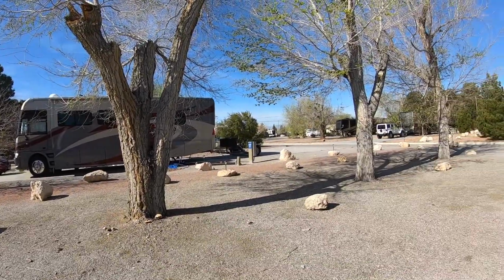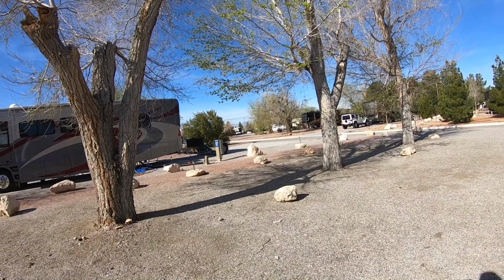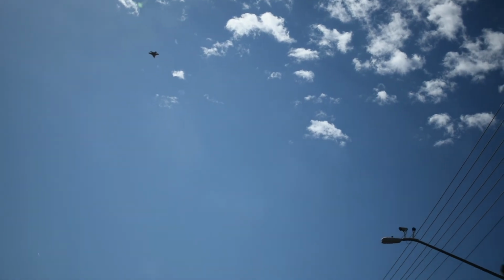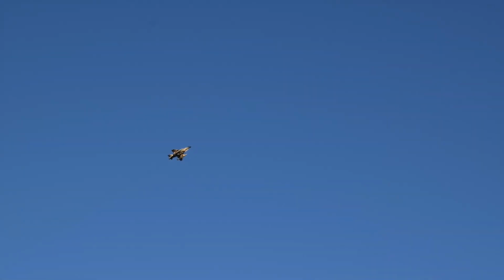So the Thunderbirds have been practicing. I get little clips of them, but most of it I missed because they went right up over the camper, laid smoke. We are staying at Nellis Air Force Base in Nevada at the Desert Eagle RV Park. Nellis is home of the Air Force Thunderbirds and is located right outside of Las Vegas.